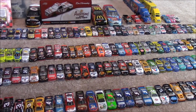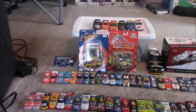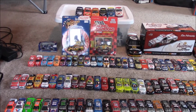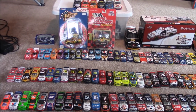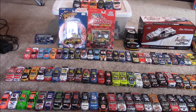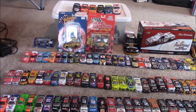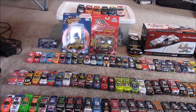If there's anything of note I really want to tell you, I'm going to just go through it. You've seen the overview of the collection, but if you don't know who these cars or people are, for the people that aren't NASCAR followers, I'll tell you about them in the comments below. Just ask me, or go to r/NASCAR on Reddit, which is a great place for a NASCAR fan. So yeah, let's get going.